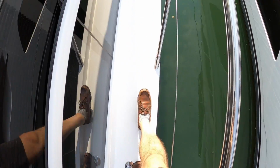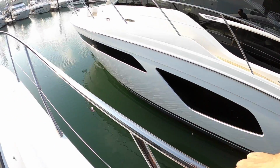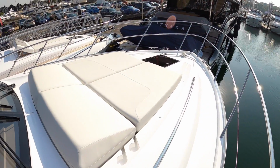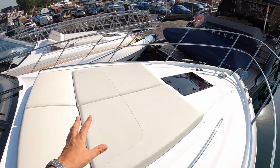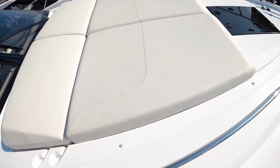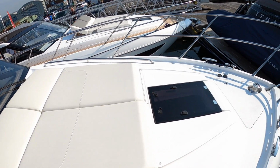Nice wide side decks, very easy to move around, and these rails are really high. They're almost waist height, they're certainly hip height. And up here, sunbathing up on the bow. People ask, what do you do when the weather's not so good? Well, you see these little fellas here. Those are so you can put a cover over and pop them on, and then perhaps in the winter you take them off completely, of course.